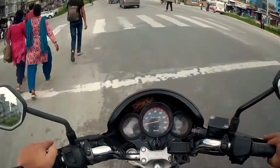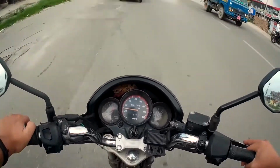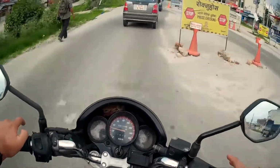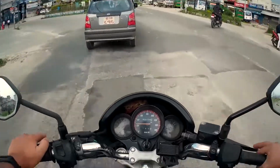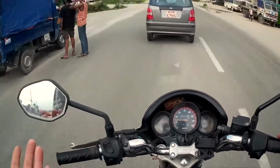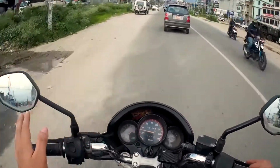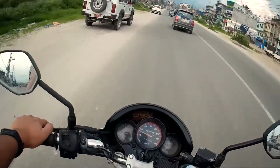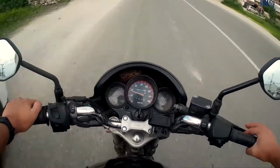In the third situation, we will press both brake and clutch at the same time. So we will press both brake and clutch at the same time when we have to stop our motorcycle in an emergency, where there is very little time, say someone, a pedestrian, suddenly crosses the road, or some stray dog suddenly appears in front of you. In that situation, you will press both brake and clutch at the same time.